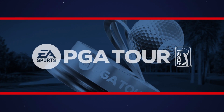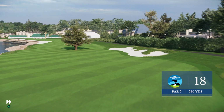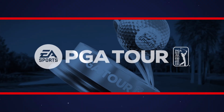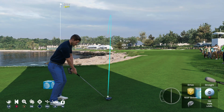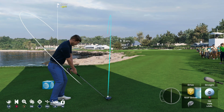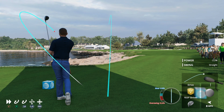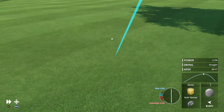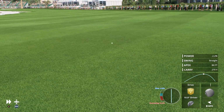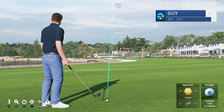Here we are now at arguably the greatest finishing hole in golf. 536-yard par 5, Pacific Ocean, massive fairway bunker stretching more than 100 yards on the left, and cypress trees. Just a few of the things you need to contend with. Well, it's a rarity on the PGA Tour, but a perfect 14 for 14 off the tee. This has been a marvelous exhibition.